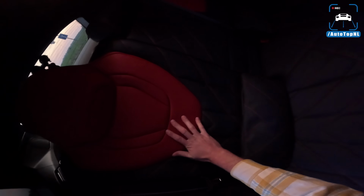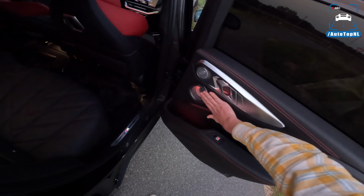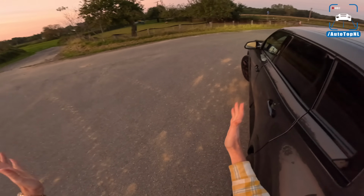So you get these little pillows. I just threw them on the ground because they were sliding everywhere, but you get these pillows with an XM logo. That is very luxurious, and you get this red accent for the Label Red. And also, of course, you have the geometric design roof with the ambient lighting, beautiful aluminium and speakers, and you get red stitching all around the car.